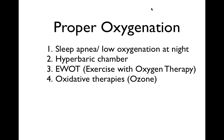Another important topic is proper oxygenation. And microcurrent will improve the oxygenation because it improves your blood flow. But another method is to actually improve the oxygen concentration of your blood. Many of you, and I'm looking at this, have sleep apnea or low oxygen concentrations at night. And I'm going to talk a little bit later about it. It's a very simple test to see if you have sleep apnea or low oxygen concentrations at night. This could be contributing to your visual loss.